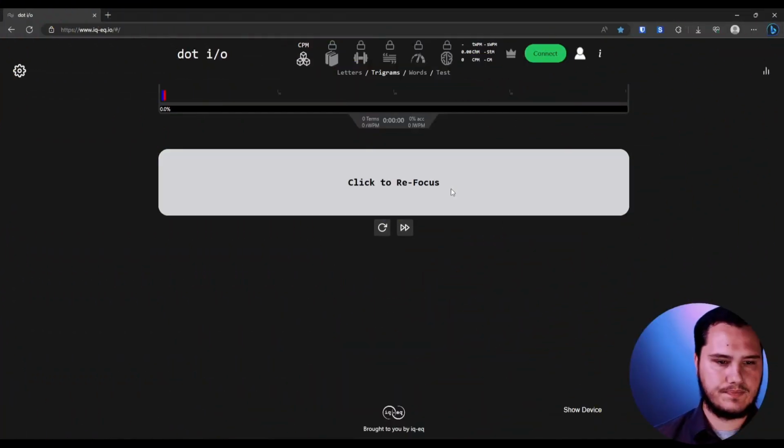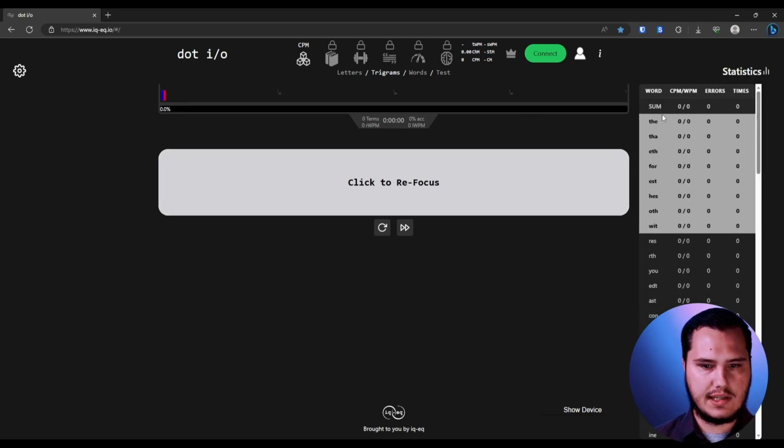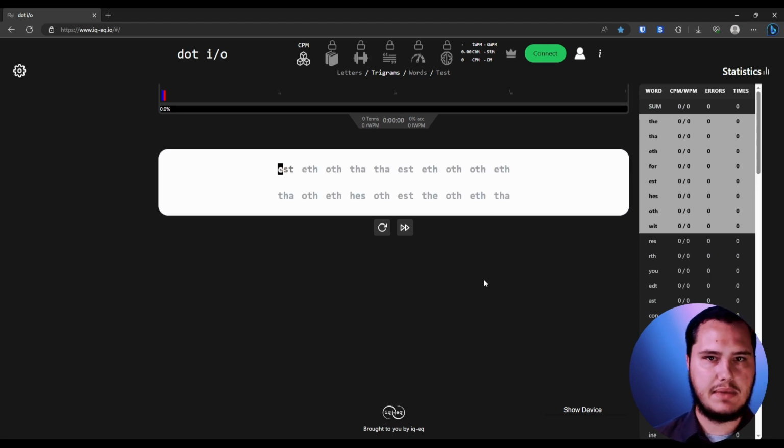So why don't we jump in and take a look, and we can talk about some of the features. Now, to get to the Trigrams tier, it is right after the letters tier under the CPM module. You just click on it, and it'll open it up. You can open up your statistics so you can see the targeted trigrams. Some of these we recognize from what I was showing earlier: the, F, 4, S, etc. And it's basically just going to be typing these trigrams.